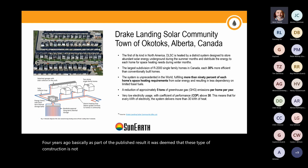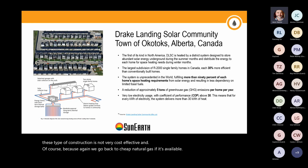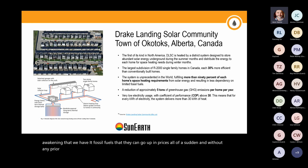And of course, because again, we go back to cheap natural gas. If it's available, this is not justified. But I think we all had basically this is the third round of the rude awakening that we have with fossil fuels, that they can go up in prices all of a sudden and without any prior notices. We experienced the entire energy crisis in the 70s and early 80s, and now basically it's the same situation, but this time it's not only financial.